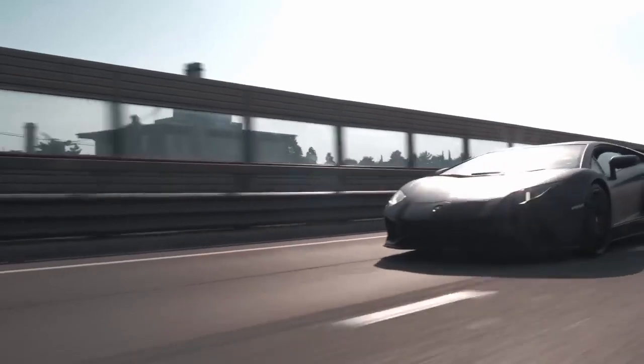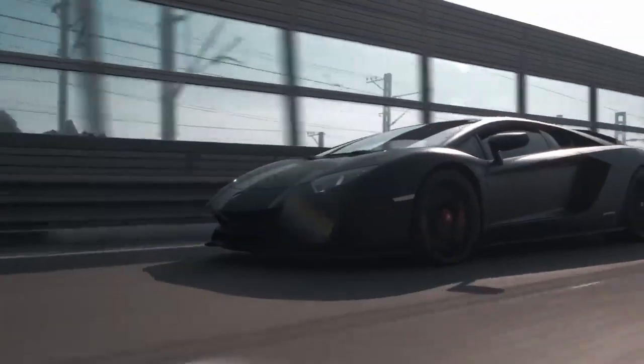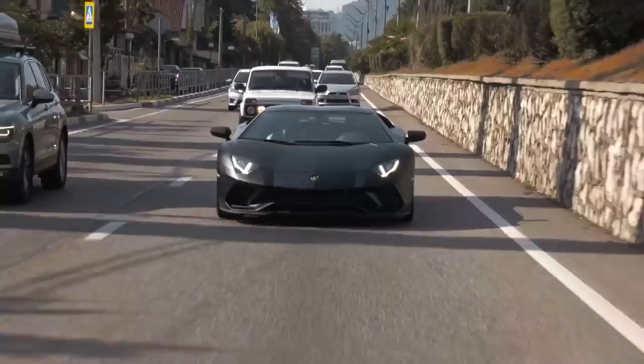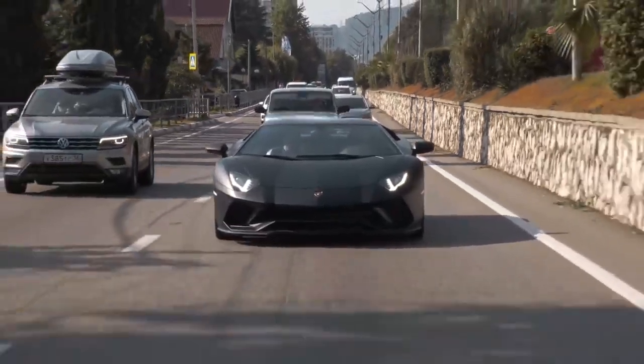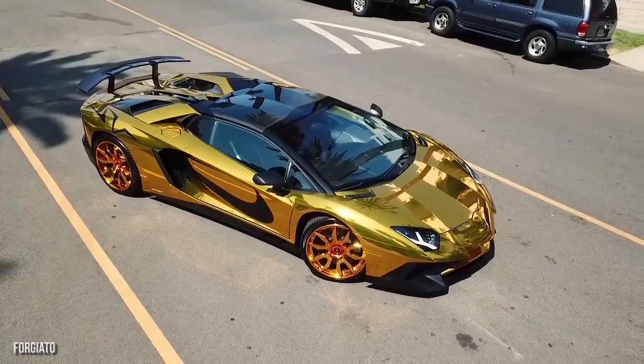You a fan of Lamborghinis? How could you not be? These Italian-made hypercars are synonymous with luxury and power. But even though they may be Italian-made, one of the craziest Lamborghinis on the planet is only found in Dubai. And it's this solid gold Lamborghini.